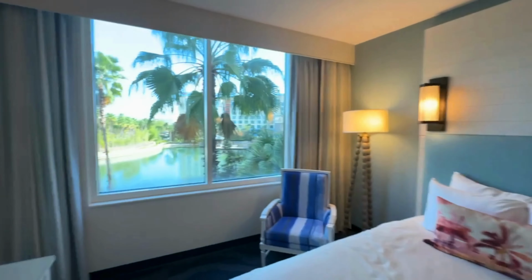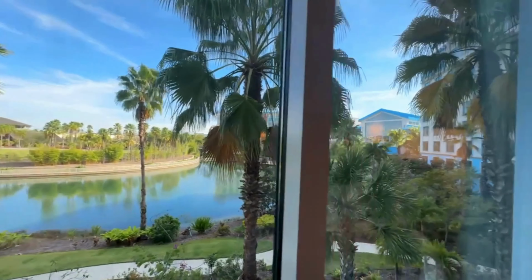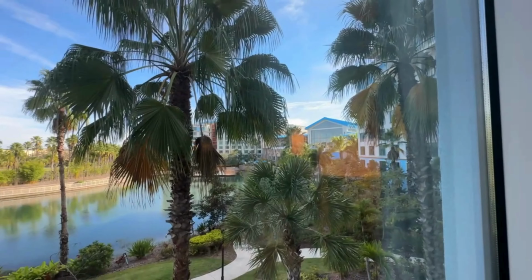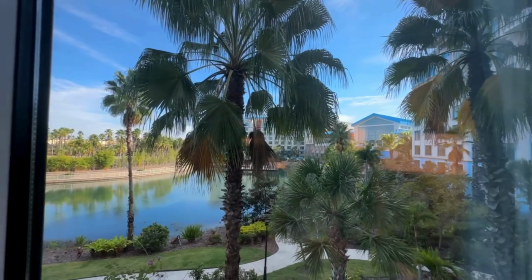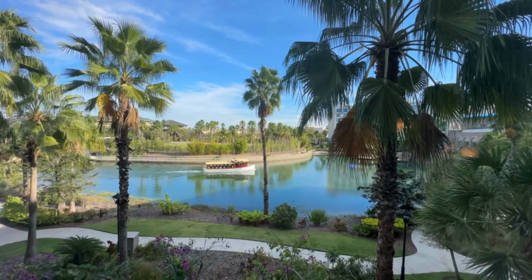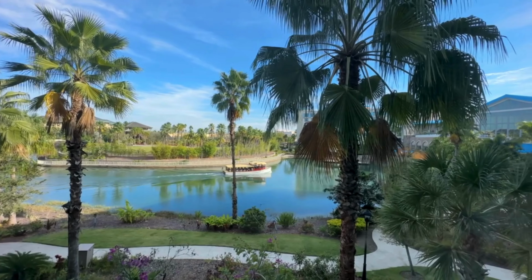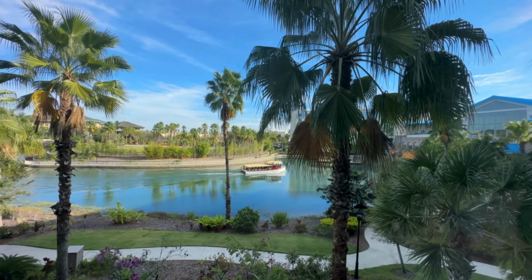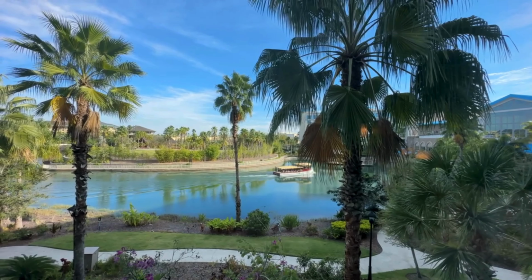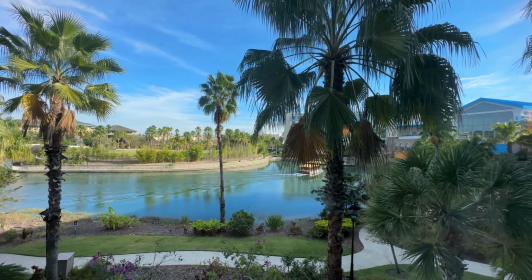Let's check out that view one more time. Start and finish. Again, that's the lobby over here, the boat dock, the Strong Water Rum Tavern. We'll be going there in a little bit. And there's one of the water taxis coming in. So it'll be fun to watch them come in and out all day. All right, well, that'll do it for the room tour. We'll be doing the rest of the hotel tour somewhere in this video. You may have already seen it or may come after this.